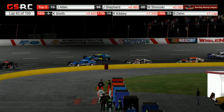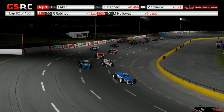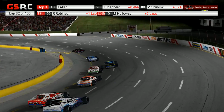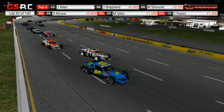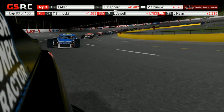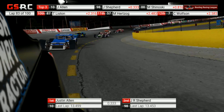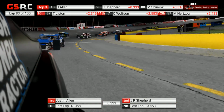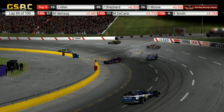Matt Shinowski still digging on the outside, but he's lost the spot. J.R. Shepard is now into second. Yep, now Matt's got to worry about Donnie Moore right now. A little contact, little touch of the wheels right now between the two drivers as they go down into turn one. Right behind them is Mike Allen as he's looking on in the fifth position. But Justin Allen still holds on, but here comes J.R. Shepard. No contact there between Donnie Moore and Matt Shinowski, and that's going to bring caution now.